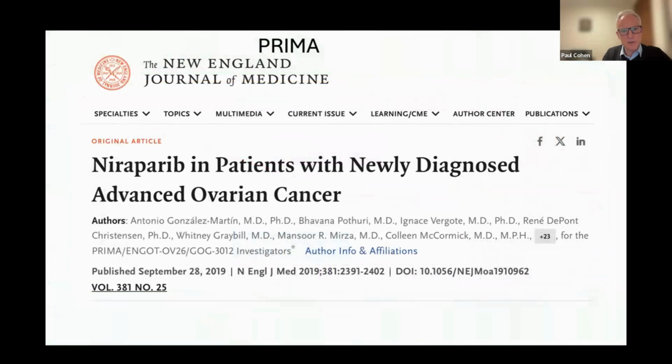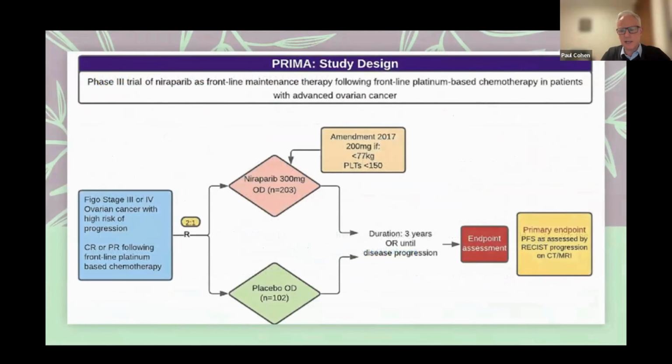Second study I just briefly want to mention is called the PRIMA study. This was also published in the New England Journal in 2019. And this was a study that did not just enroll people with BRCA1 or BRCA2 variants. It enrolled all patients with stage 3 or stage 4 ovarian cancer. And they were randomized to niraparib or to a placebo. And the primary endpoint again was progression-free survival.